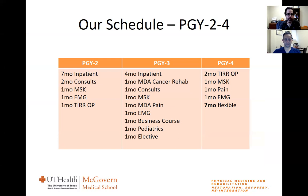PGY3, you have 4 months of inpatient, 1 month of MD Anderson cancer rehab, 1 month of consults at Memorial Hermann, 1 month of MSK, 1 month of MD Anderson pain rotation, which is both outpatient clinic and procedural based, 1 month of EMG, 1 month of the business course, which is not a requirement, but it is our experience that it is very popular. 1 month of pediatrics and 1 month elective rotation.